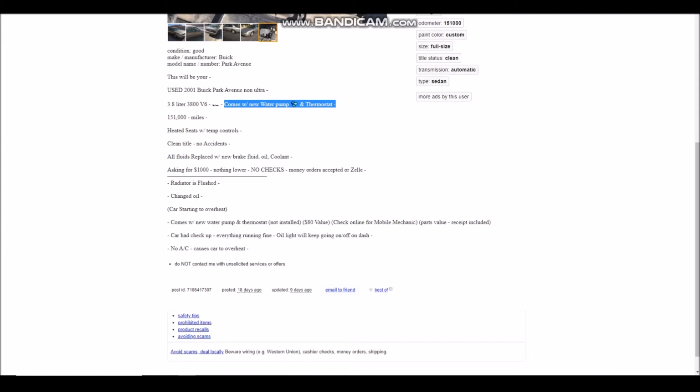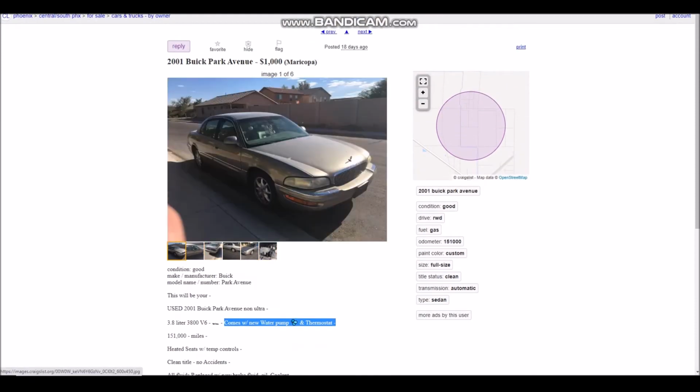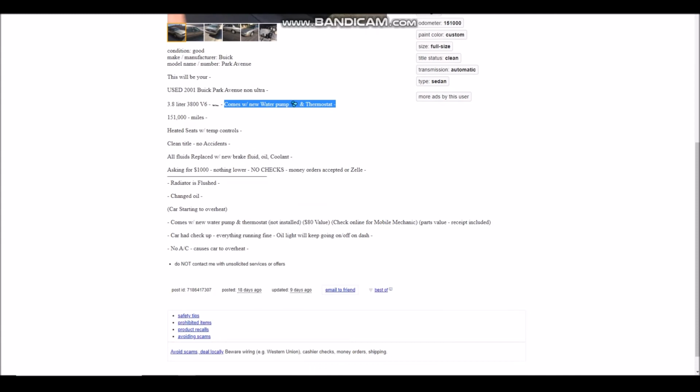151,000 miles. All right, that's pretty low for this car. Heated seats with temp control, clean title access. That's good. All fluids replaced, all that. Asking $1,000. So I'd be thinking, well, why are they only asking $1,000 for this car? Like, what's wrong with it?